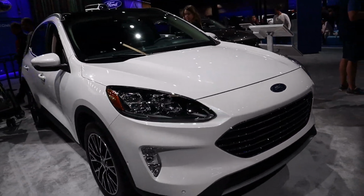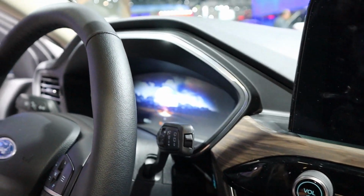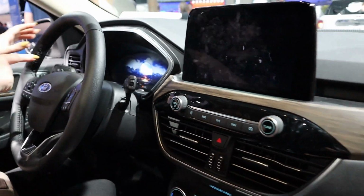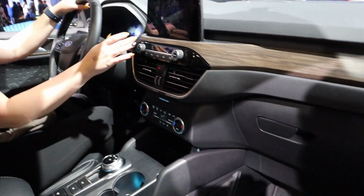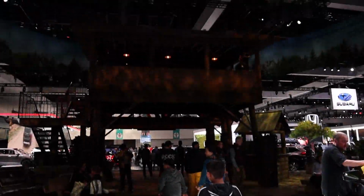They also had the Ford Escape there. That's the new one. It's pretty cool looking. It's very European style, and that's exactly what they were going towards. It almost looks kind of like a sedan in a way, but I think it'll be a good seller. I mean, it's updated. The interior is pretty nice. I don't see why it wouldn't be one of the best sellers for Ford.